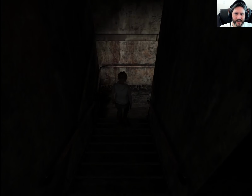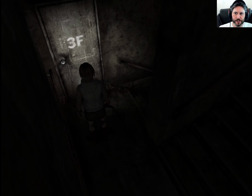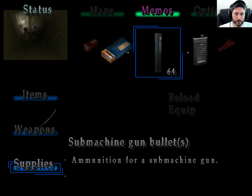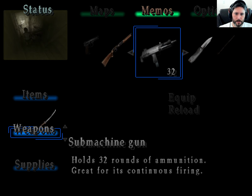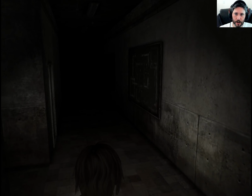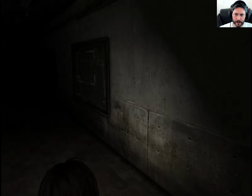Man, it's amazing how slow movements feel in battle. But yeah, we got a bunch of submachine gun ammo there. Oh, I keep almost pushing start instead of, it's over here in supplies. We have two more clips. I believe it's like 32 per clip if I remember. 32 rounds of ammunition, great for continuous firing. I'm assuming that is like a DPS kind of deal, and probably not a lot of cooldown, because after you fire the shotgun, this is three, right? Yeah, okay, cool. And there's no enemies here.